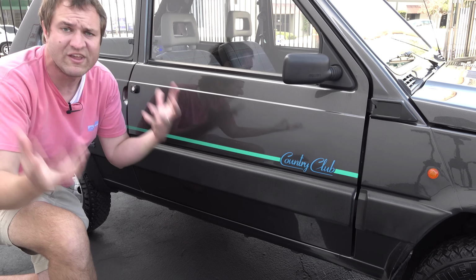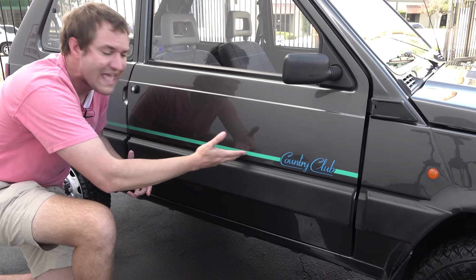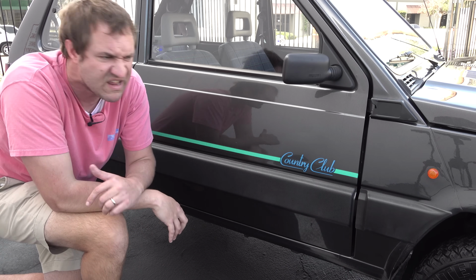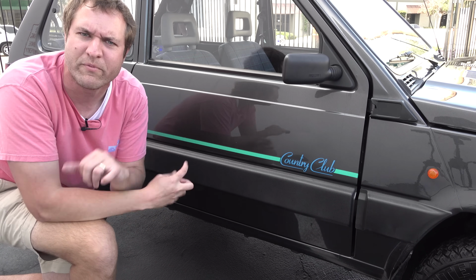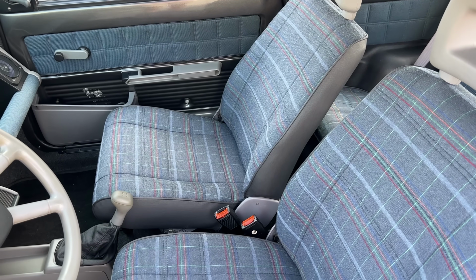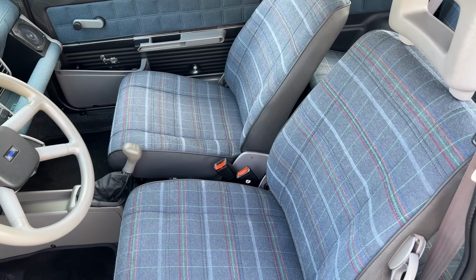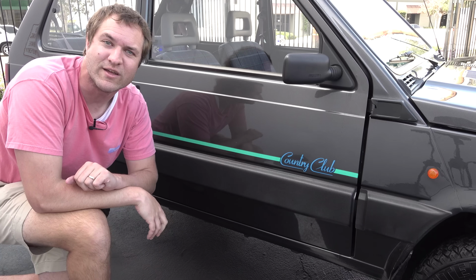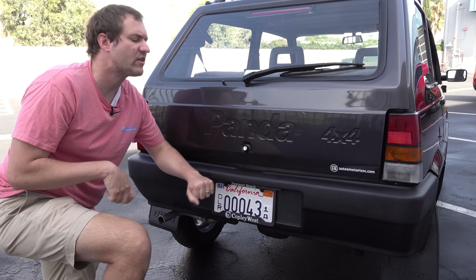The only real differences that any of these special edition models had were usually a decal on the side that said what they were, plus maybe a paint color and different interior fabric. Like in this car, this is apparently the Country Club fabric, and that was a really cheap way that Fiat kept these interesting year after year new special editions like the Panda Dance. But anyway, speaking of the interior fabric, let's go back to the interior for a second.